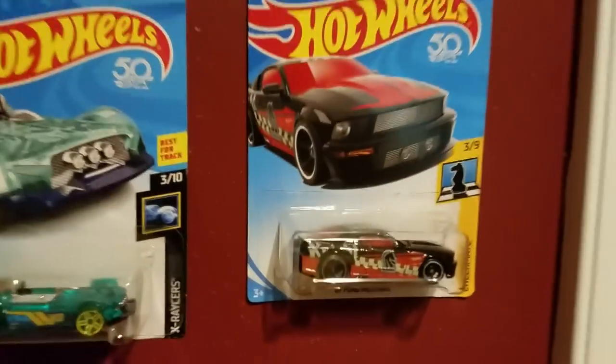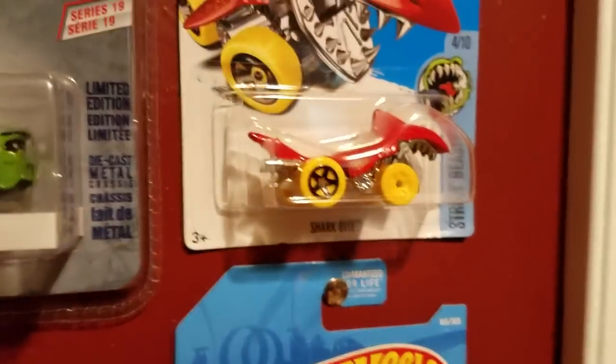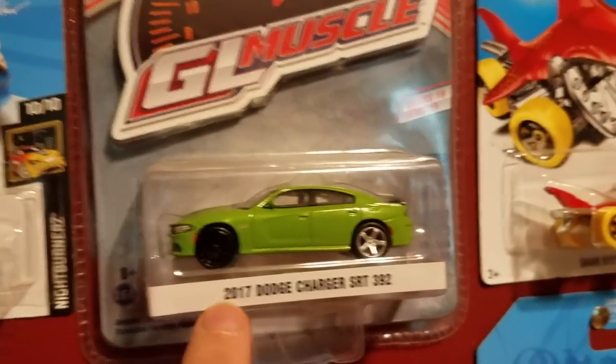So that is basically it for this stuff. My main collection right there. This is my errors right here. I guess I'll do that. Here's a double tampo, all small wheels. Crooked tampos. This one's missing the front wheel chrome. This is my only green light error. It's got a wheel error. This one's different than the other one.